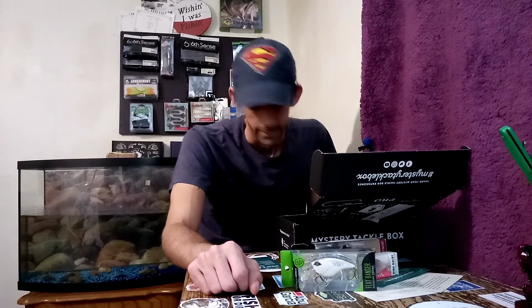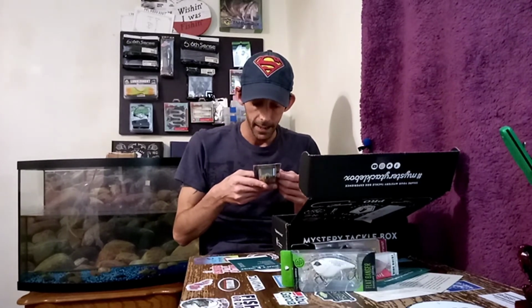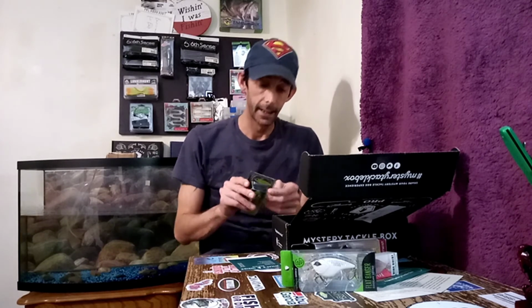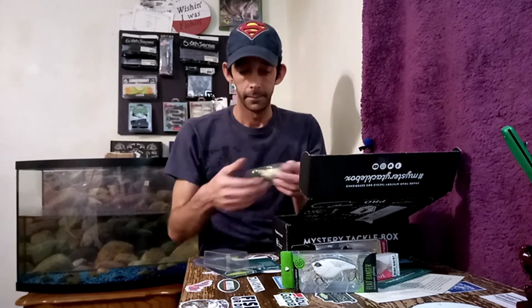That's right. Next up we have the Backstabber Frog. That's an interesting name. But anyways, there's your Backstabber Frog. This is called Mossy Yellow. And I'm assuming this is just your typical frog. I've never heard of that company, so I couldn't say.